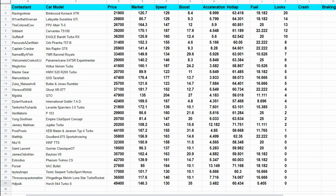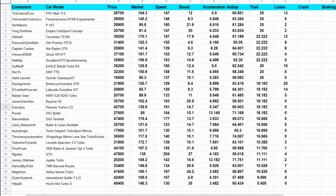Here you guys can see the scores ordered by the top looks. The Comac XTR actually beat the rest of the cars by a fair bit, and then after that things were a lot closer together. And then here's the graph in order by best fuel economy, and you guys can kind of see what I mean about how it's almost like brackets. A lot of people have the same numbers, but of course you can still get a decent idea of what your actual MPG would be.